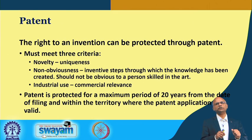Then industrial use, meaning that anything you have developed must have some commercial value or relevance, meaning somebody needs this solution, otherwise you will not get a patent. A patent is protected only for 20 years. After 20 years, you do not have the right, and it is open in the public domain to use.